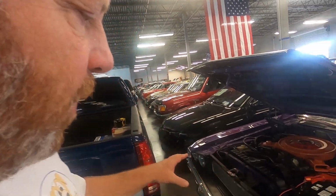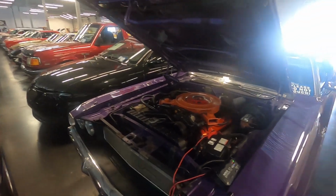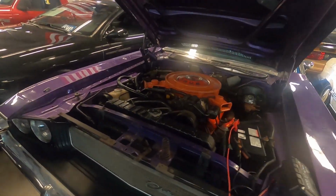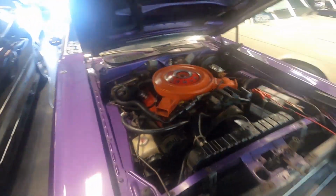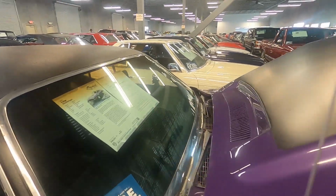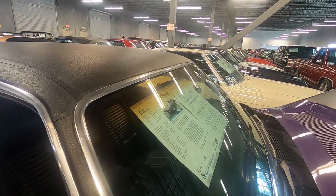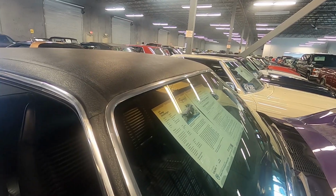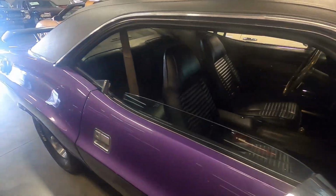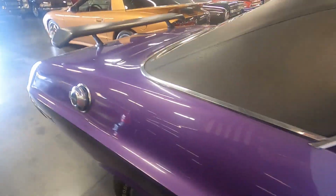So here's another muscle car, a nice Dodge Challenger. This has a 383 in it. Purple people eater. It's a 70 383 3-speed Plum Crazy, 18,000 miles. It's pretty stock.